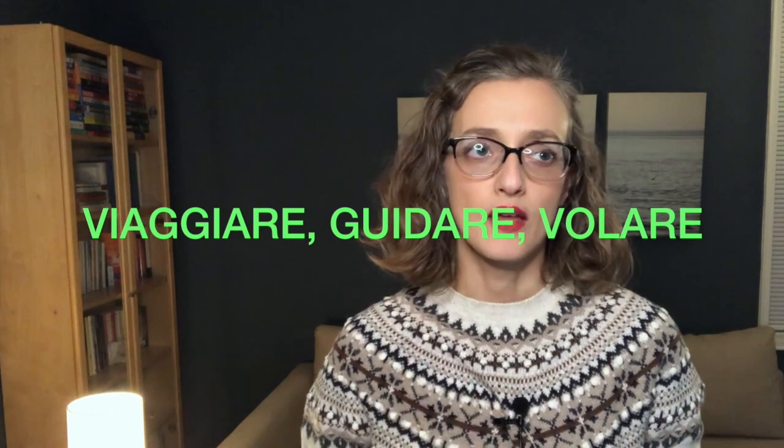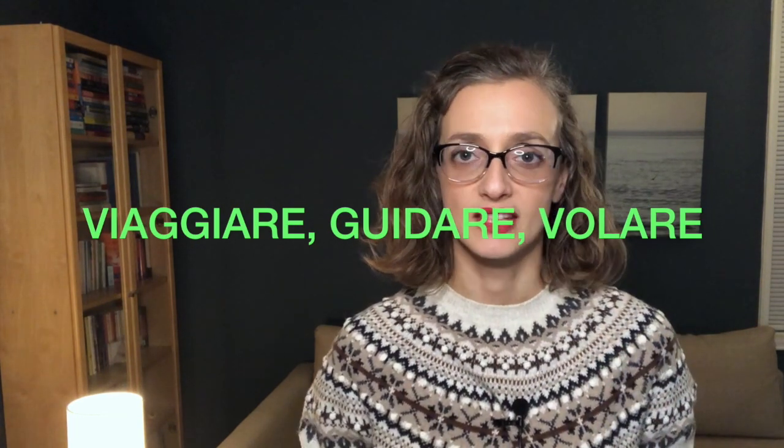All right, when it comes to these three verbs, viaggiare, guidare, and volare, if you speak Italian well enough to be able to use the past tense, in forming the past tense, you might have noticed how some verbs take avere as an auxiliary, as a little helper, and some other verbs take essere. So what I like to say is that coming and going verbs usually require that essere.